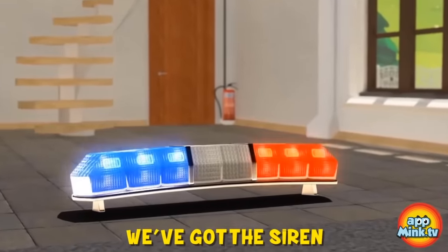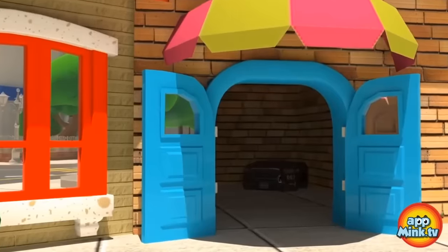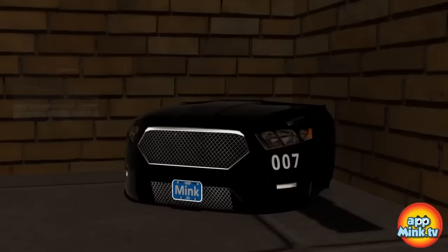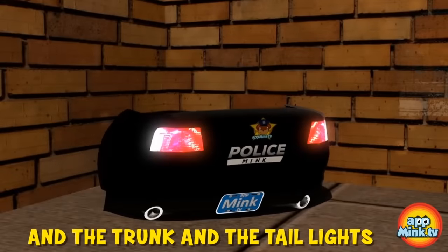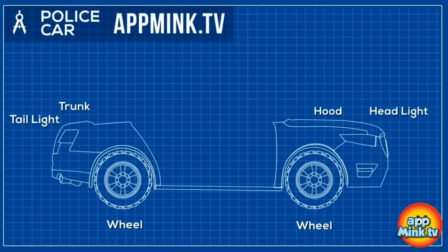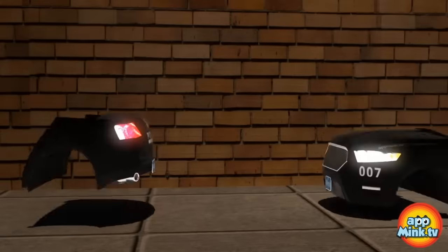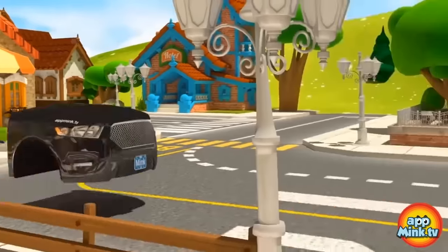We've got the siren, the bumper, the hood and the headlights, and the trunk and the taillights. Let's see where they need to go. Here comes the hood and the trunk.